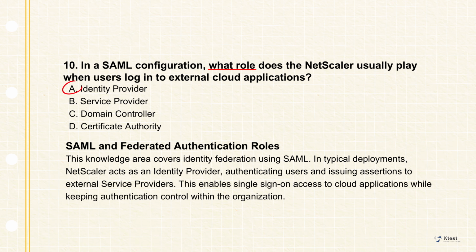Right. And here's why. You don't want your users to have a separate password for every single cloud app. It's a security nightmare. Sticky notes everywhere. Exactly. So the NetScaler acts as the IDP. The user logs in once to the NetScaler, the NetScaler verifies who they are, and then it issues a SAML assertion, like a digital ticket or a passport stamp, and hands that to the service provider, like Salesforce. So Salesforce trusts the NetScaler, and the NetScaler trusts the user. That's it. It centralizes authentication. Salesforce never sees your password. It just sees the ticket.